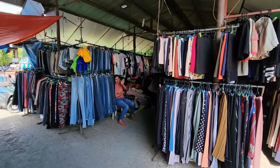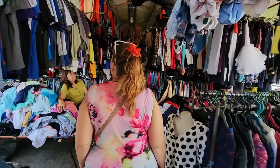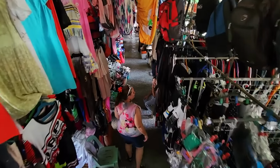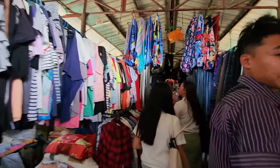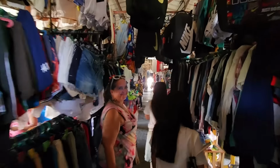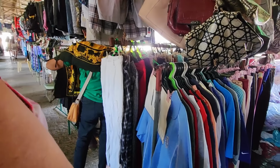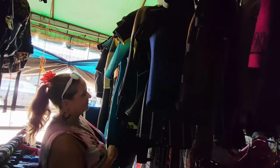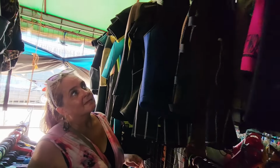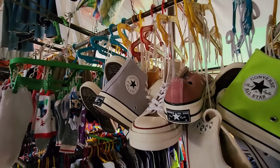Looks like clothing. Oh yeah. Hi. Loads of clothing. Siesta time. Don't speak too loudly. Yes, hi. There's so many clothes. No, look what we found. They are like actual wetsuits. These are not just rash guards, these are wetsuits. Gotta love the label. Sexy shorts 50. Yeah. Oh, look at that. They actually have Converse. Oh, wow, awesome.